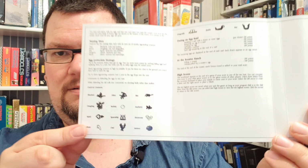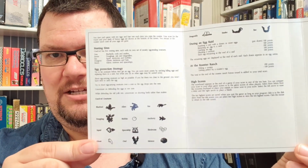Yeah, so there's a bit of information about how to actually play the game there, and then we've got sort of scoring information for the various enemies in this one. So creatures that you will come across are bluebirds, aliens, rats, dunglings, which are basically poo monsters, bubbles, anchovies, squids, spaceships, skeletons, ghosts, owls, meteors, dragonflies, snakes, and bats.